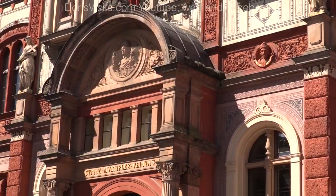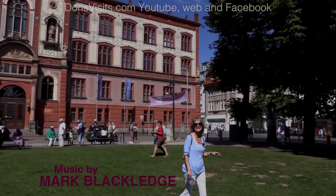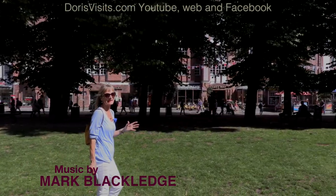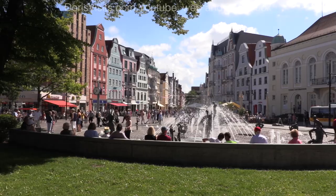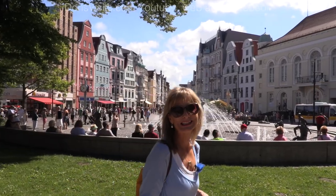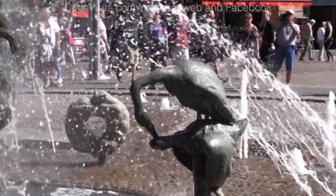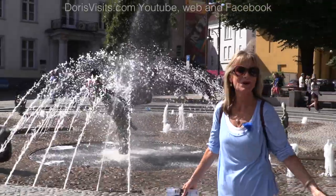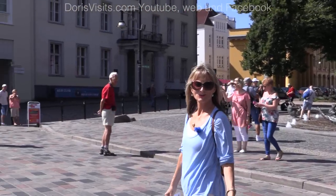Several beautiful buildings are built around this square, including the main university building, built in 1870 in Italian Renaissance style. And opposite is this wonderful fountain. And opposite the fountain is tourist information. This is called the Fountain of Joy, and you can see why. I like Rostock, it's really charming.